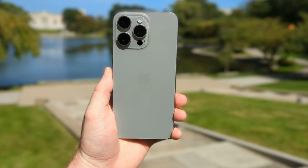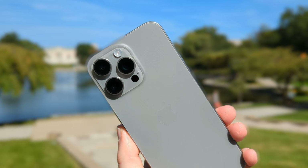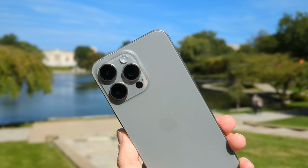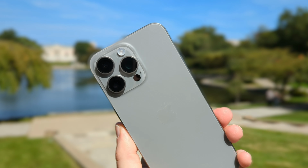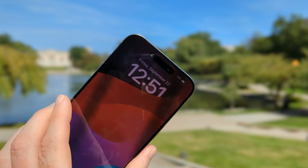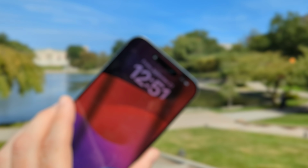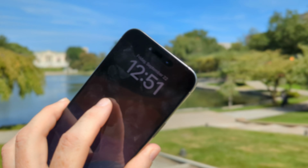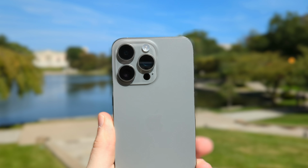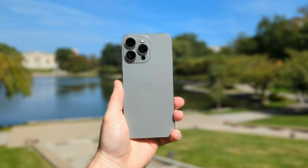Now, before we get into those photo and video samples, let's talk a little bit about the camera specs on this device. We have 3 cameras on the back with a 48 megapixel main camera and then 2 12 megapixel sensors for the 5x telephoto and the 12 megapixel ultra wide that also doubles as a macro. And then on the front, we have another 12 megapixel sensor for that selfie camera, and that can record 4K video at 60 frames per second, as can the rear cameras as well, which is kind of nice because a lot of Android devices still don't offer 4K video capture from all of their sensors.